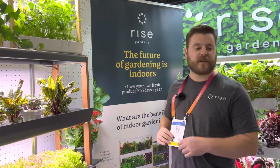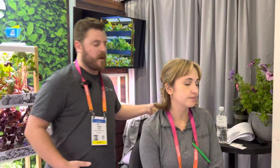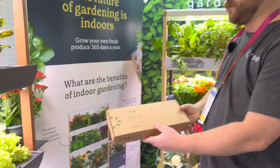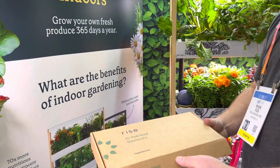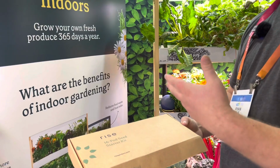So if you order this, you get some starter. Yes, you get a starter kit, which I can show you quickly over here. This is what comes with the family garden. It's a 16-pod seed kit. Can you choose what it is that you want for the seeds, or do you give a variety? We start you with basically a variety of lettuces and herbs. Kind of the easy stuff to get going that a lot of people commonly use. And then we let you pick from there what you want to grow.